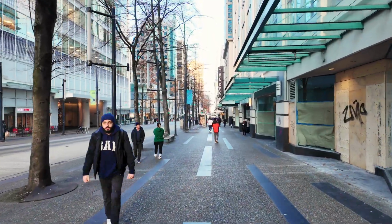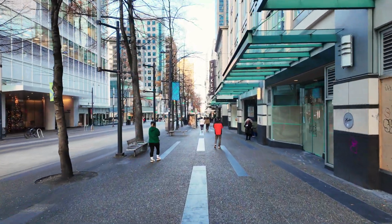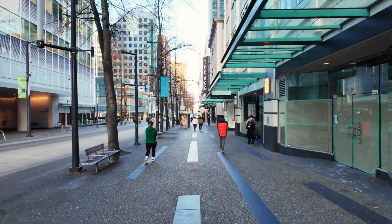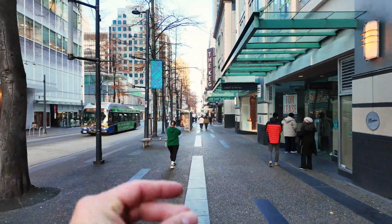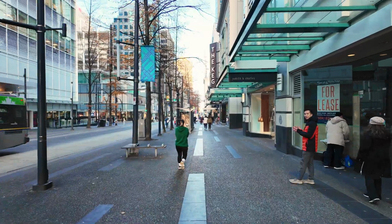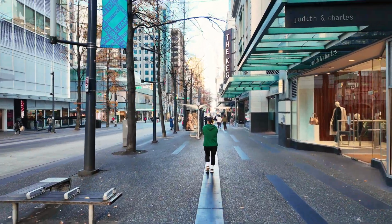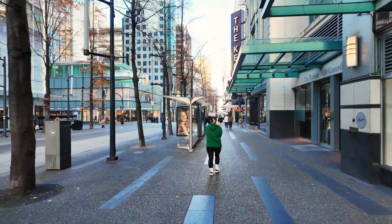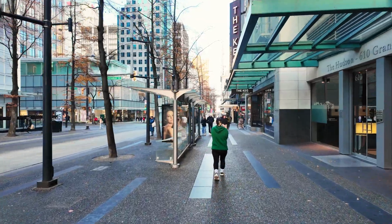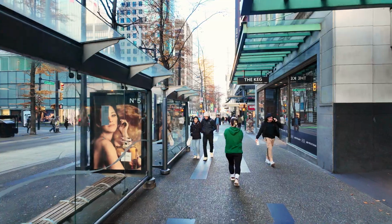You can see all of these stores, they're just gone. Just gone. All these stores along this side. And I've just been watching them one at a time. Just poof, disappear. And it's just surprising, you know? Especially on a prime real estate strip like this here on Granville Street.